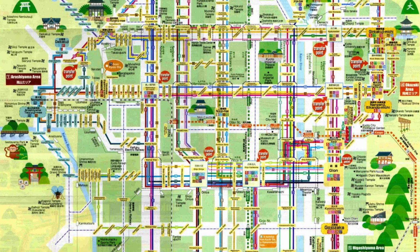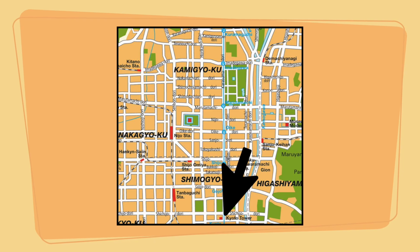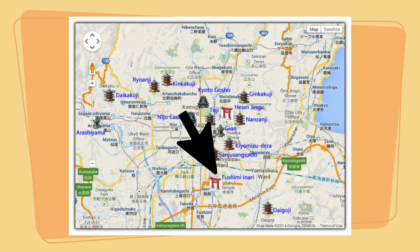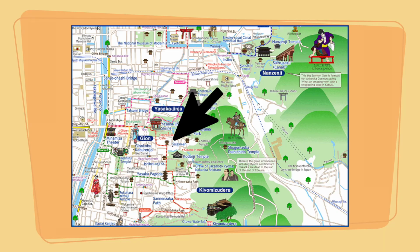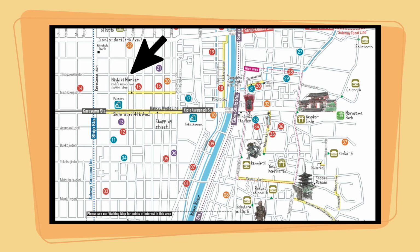Today I'm going to recommend 4 places that you visit in Kyoto. First one is going to be Kyoto Station and Kyoto Tower, as they're kind of together. The second is going to be the Fushimi Inari Taisha, which are those orangish red gates that you've probably seen on the internet. Number 3 is going to be the Gion District. And number 4 is going to be the Nishiki Market.